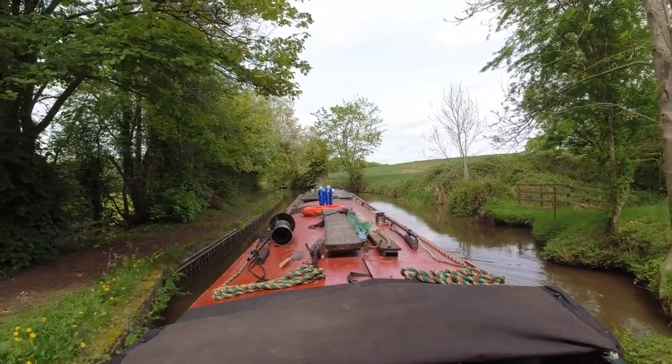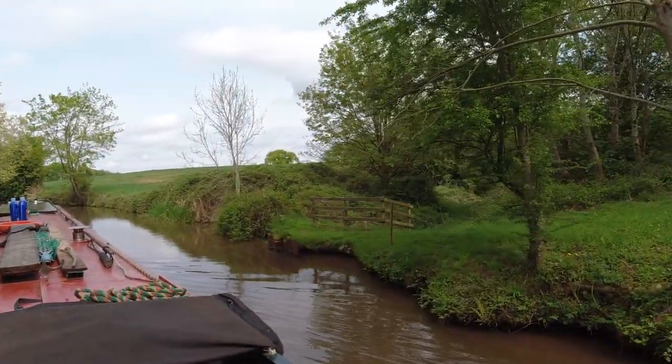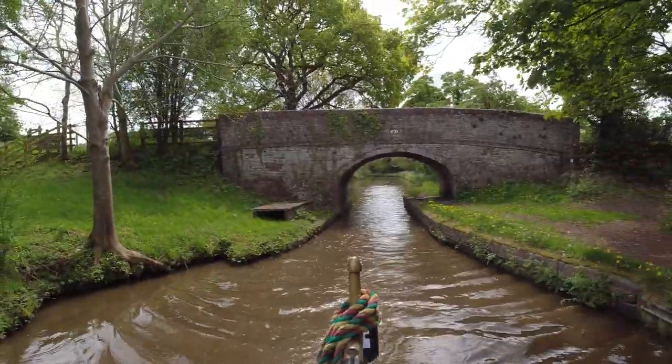It's lovely here, just meandering along. Nice little bit of canal. Really nice.